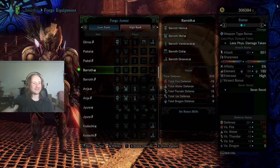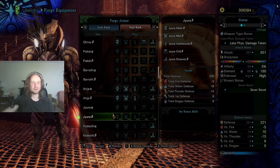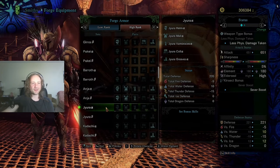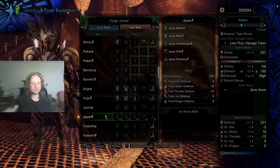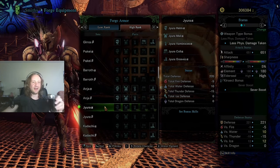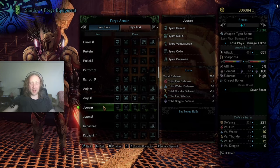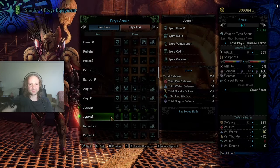Oh, why do these look so good? This is good. In my opinion, this is good. Stop. The black version or this version? Both almost the same. The color pattern is a little bit different. I kind of like the red one. Or this is a pink one. I like how it looks. I wish it would be higher rarity. It looks good.